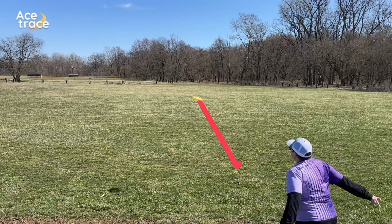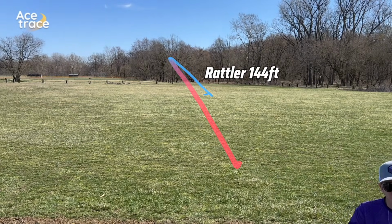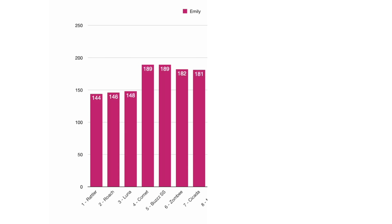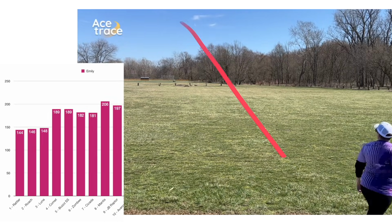Let's begin with my wife Emily, who's representing FA4 and those beginner arm speeds. Now, she has a natural high anhyzer release, and so the neutral stability on most of these discs gave them time to turn and then fade out for decent distance. And her results are pretty interesting. From speed 1 through 7, we see a mostly consistent increase in distance. The Rattler, Roach, and Luna all come in around 140 feet, but then the Buzz SS and Comet jump up into the high 180s, with the Zombie and Cicada pretty close to those mid-ranges.